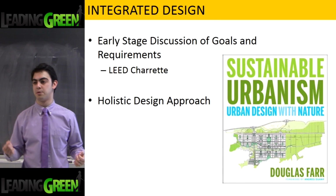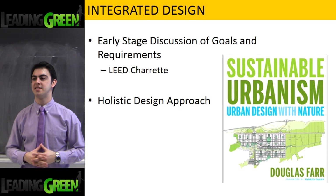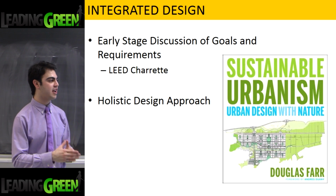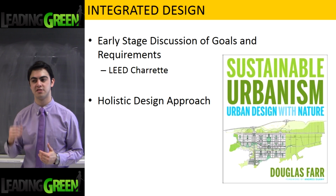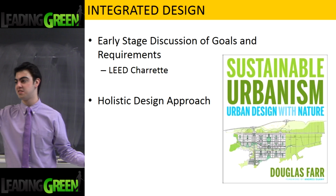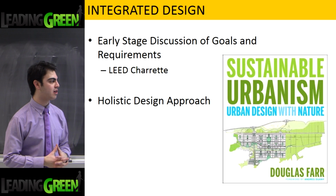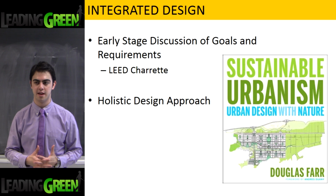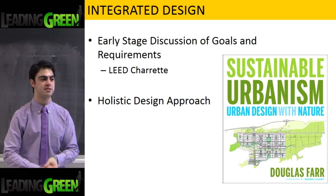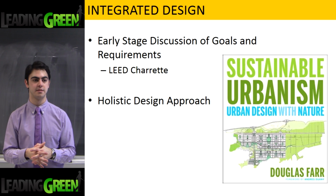We talked about that holistic design approach. Another word for it is integrated design approach. And the whole idea about this is sitting down early on in the project stage. Because every single change you make throughout the life of the project is just going to be more and more expensive. It's a lot cheaper and easier to change the preliminary design than to change the design when it's under construction. So you encourage people to come together in something called a LEED charrette. And in a LEED charrette, we have all the different stakeholders, the owner, the contractor, the engineer, the architects, laying out what they want out of this project and how to achieve it.